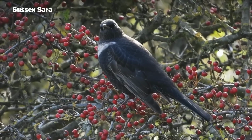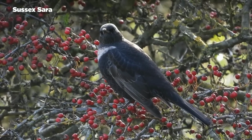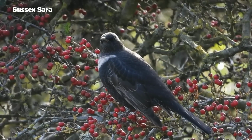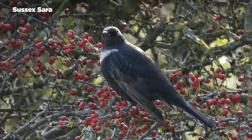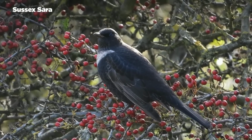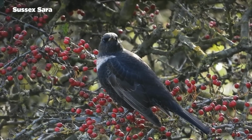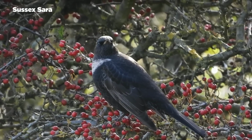And one of those birds is the ring ouzel. We were sent this awesome video by Sussex Sarah of a gorgeous male ring ouzel, also known as mountain blackbirds. They nest up in the peaks. And you can just see it having, I imagine, quite a full stomach of hawthorn berries there. It looks a little sleepy, doesn't it? It does. Quite an attractive bird, though. They're charismatic. It's like, do I really have to migrate all this way? I'm quite happy just sat in this bush.